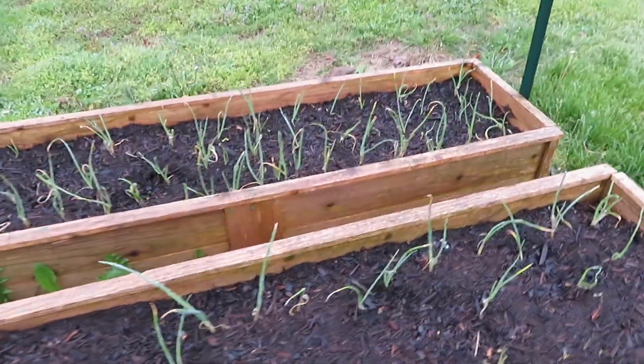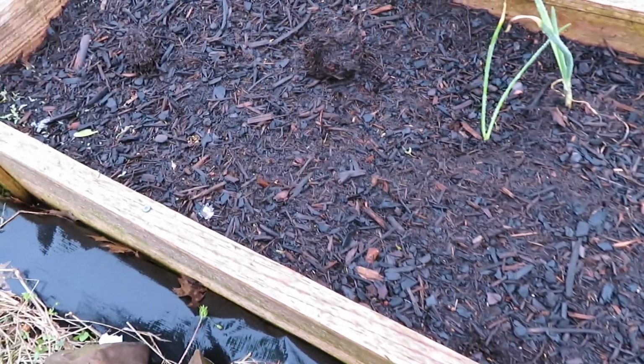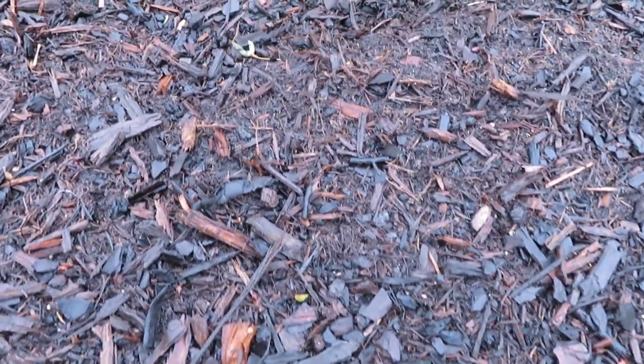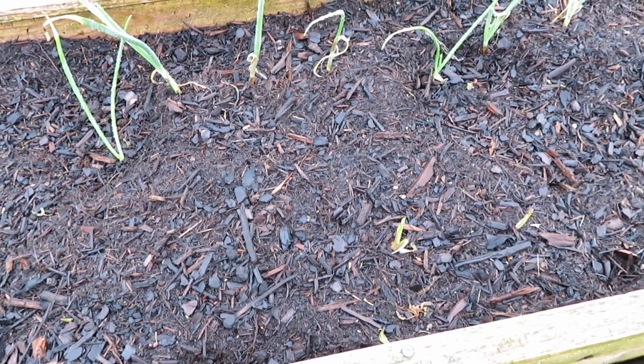And I've got four garlics. Five! So, that's a new one. This one right there, that's new. Five garlic plants, so that's exciting.